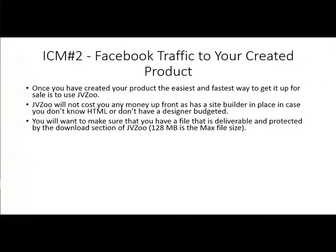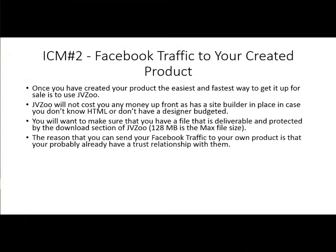The reason we are using Facebook traffic to send people to our own offer is that typically you've already built a trust relationship with those people on your Facebook page, those you are following and those following you. You have a better chance of converting an offer with people who are probably like-minded, and who already know what you do and what you are doing with internet marketing. So these are people that will look at your product, hopefully, if you have built a relationship with them.